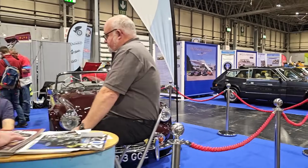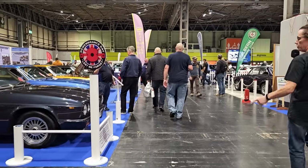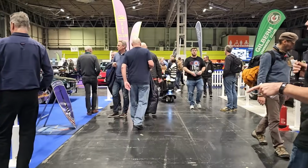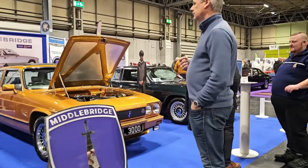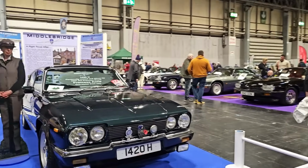Sorry, I've left Jason behind here a bit. There he is. And then we've got the Middlebridge Owners Club. Now, Middlebridge is the company that took Scimitar off Reliant. And they've got a really interesting car, because at the end there, the green one was once owned by Princess Anne. As the saying goes, one careful lady owner.